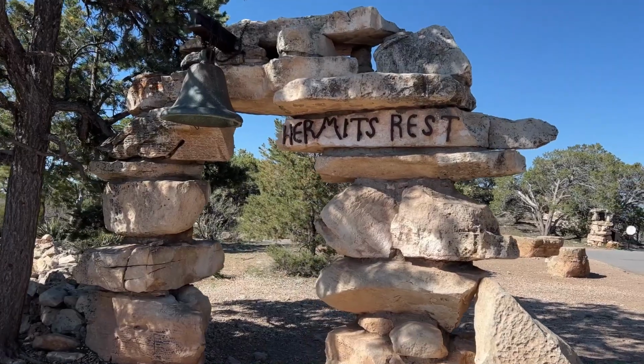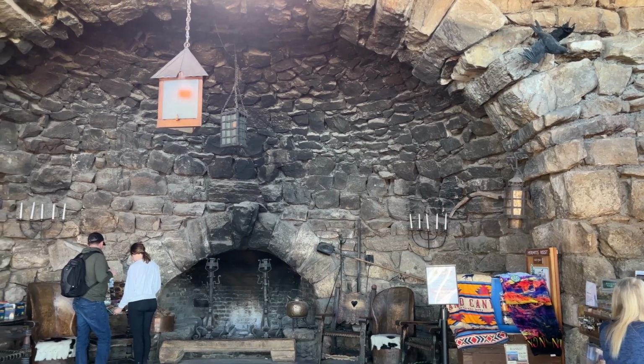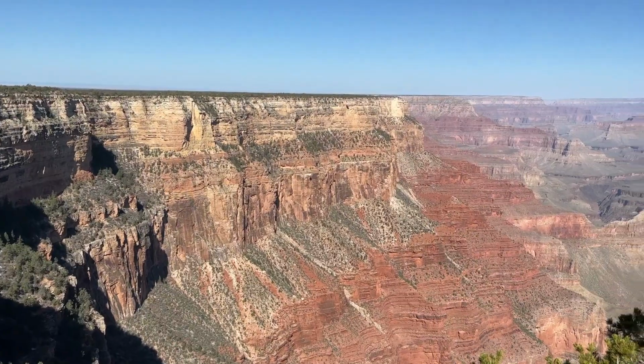We are at Hermit's Rest, which is right here at the end. It was built in 1919 by the Santa Fe Railroad, the road and everything out here. And it was evidently a big deal. You could come out here, get a drink and take a ride on mules down to Hermit's Camp, which is in Hermit's Canyon, which is off to my right here. So kind of a neat spot. Hermit's Rest.